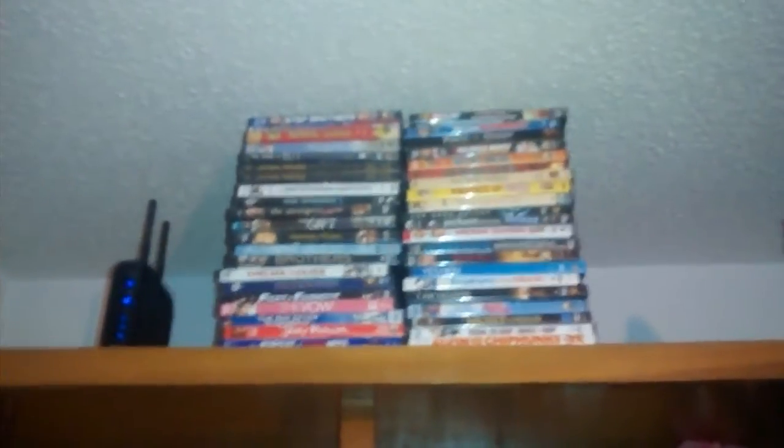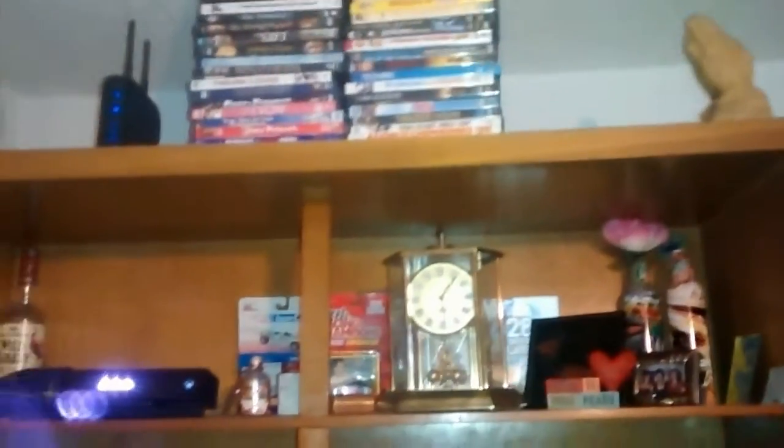Up there also you can see I have a bunch of DVDs. Some of those are mine, some of those are my mom's that I've borrowed from her. But I got like Step Brothers, Pineapple Express, The Notebook, The Book of Eli, 2 different Star Wars movies, The Fast and Furious Tokyo Drift, Fast and Furious, Bruce Almighty, Talladega Nights, a bunch of random movies. There's Jackass, all kinds of stuff. I Am Legend.